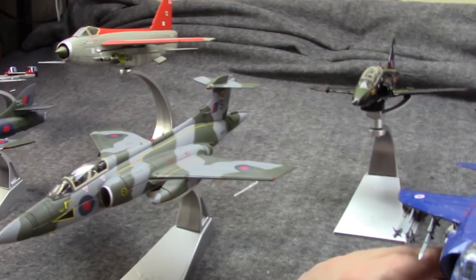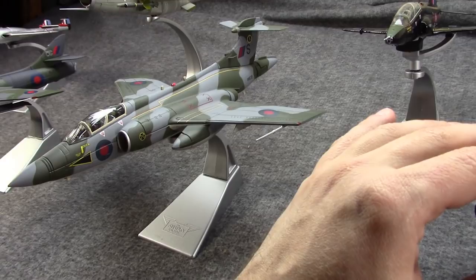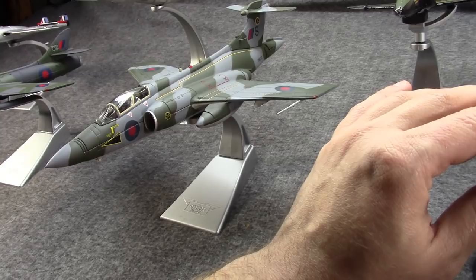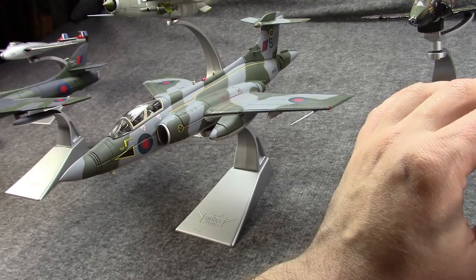Those have all been Corgi. Here we have the first Hobbymaster. This is the Harrier. Specifically, this is a Sea Harrier. Short takeoff and landing, or vertical takeoff and landing. Quite possibly the most famous British jet since the Lightning, or even of the post-Cold War era.